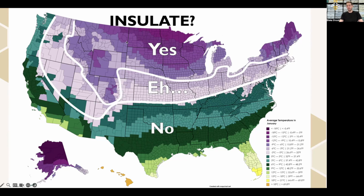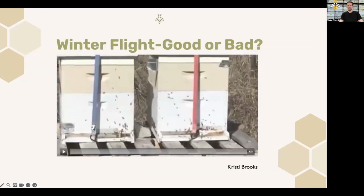I do actually have a lot of bees up in these purple areas too, though. So I've got a little bit of experience in it. So that's it on insulating bees. Winter flight. So I want to talk about this. This is especially relevant for the beekeepers in the southern half of the U.S.